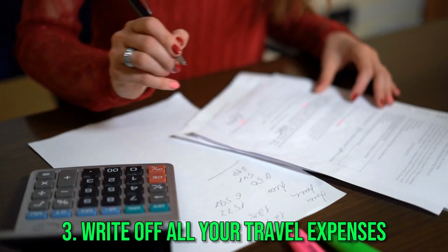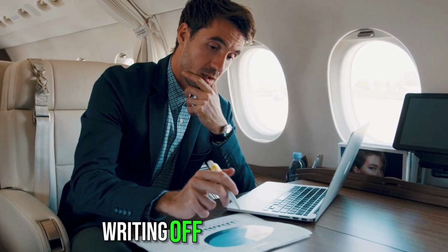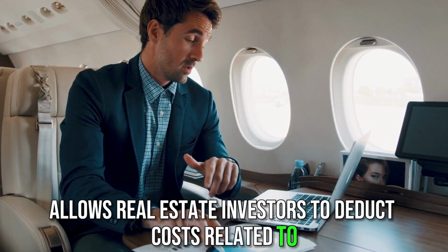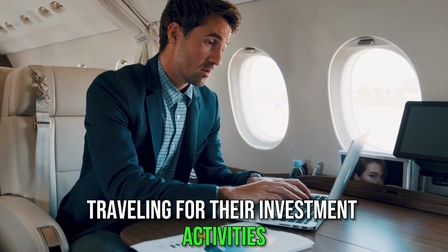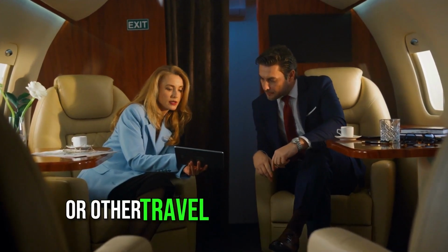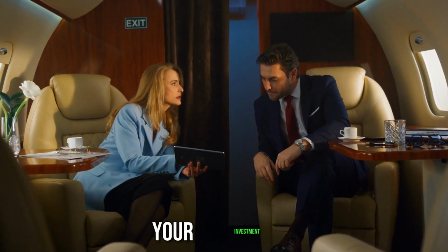3. Write off all your travel expenses. Writing off travel expenses allows real estate investors to deduct costs related to traveling for their investment activities. This can include visiting properties, meeting with agents, or other travel directly related to managing your investment.